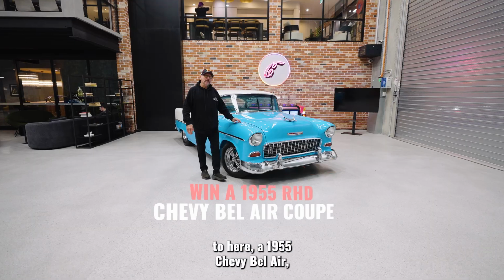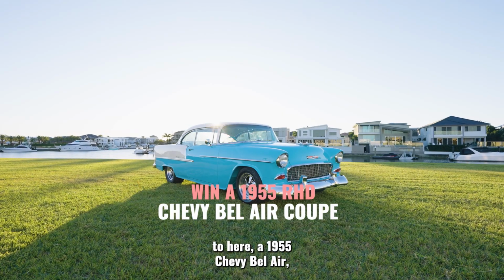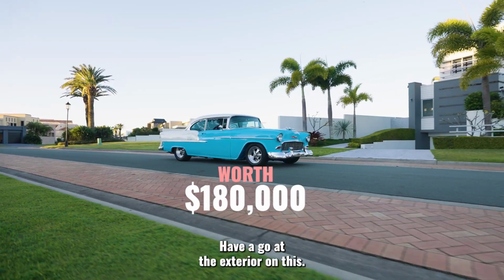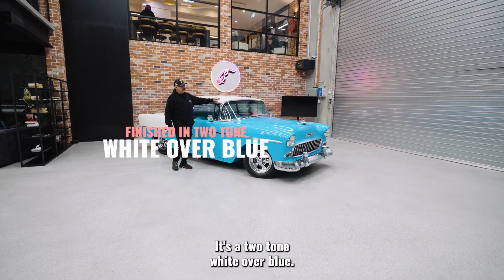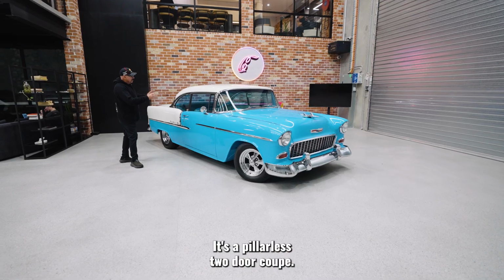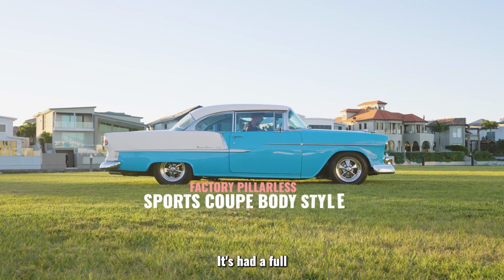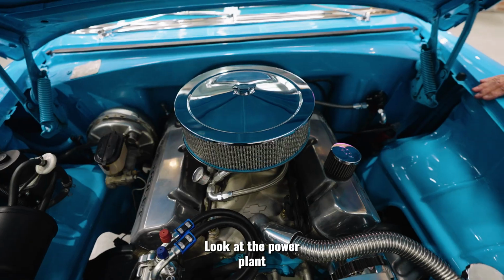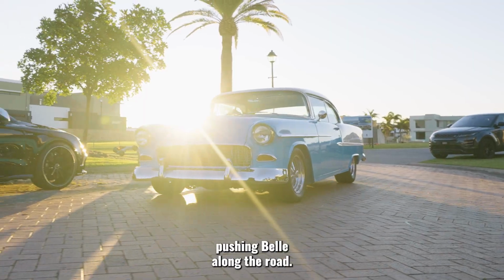Look what they're standing next to here, a 1955 Chevy Bel Air, right-hand drive, valued at $180,000. Have a go at the exterior on this. It's a two-tone white over blue. It's got Cragar wheels. It's a pillarless two-door coupe. It's had a full restoration rebuild on the body, on the whole motor vehicle. Look at the power plant housing that's pushing Belle along the road.